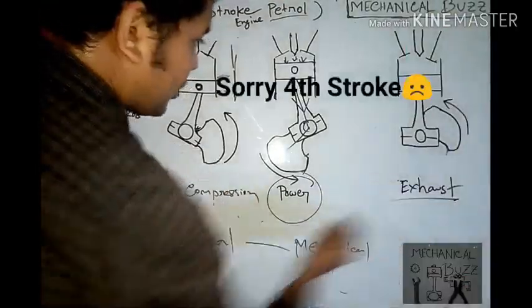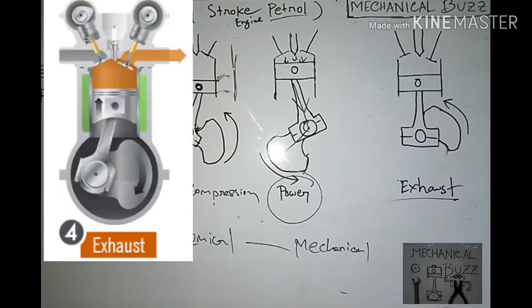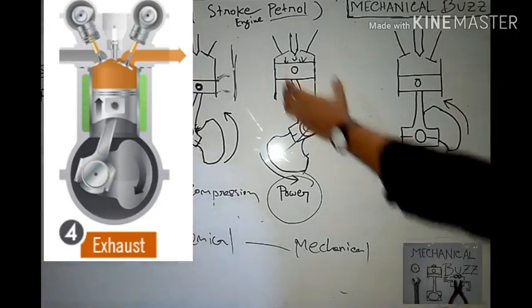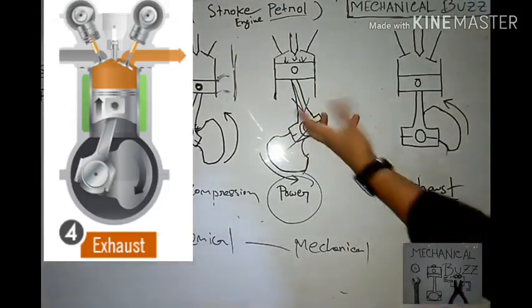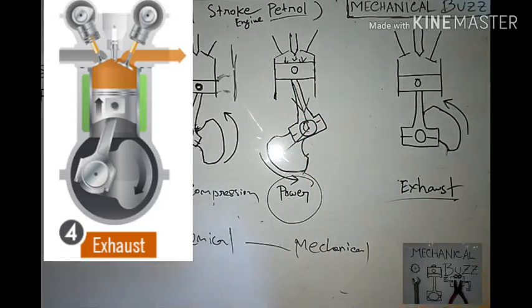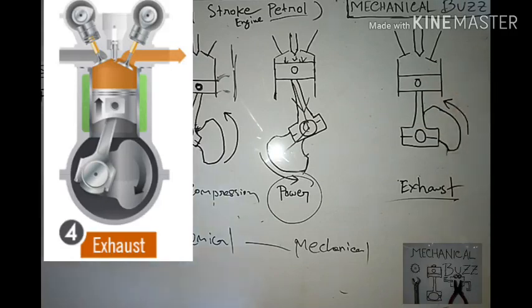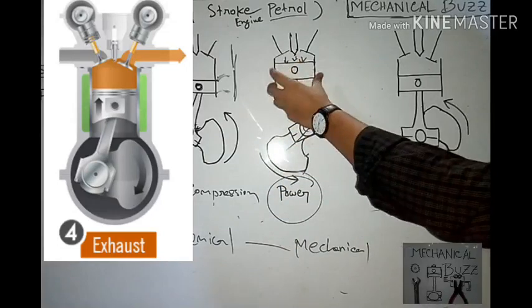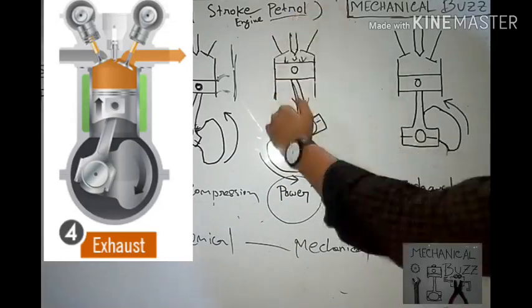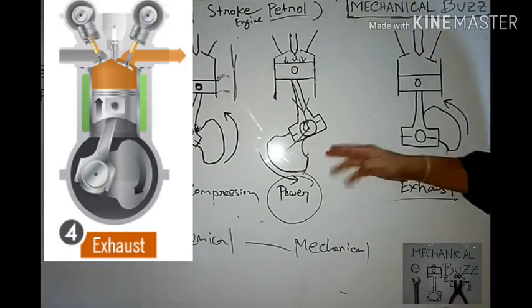Now the fourth stroke here is called the exhaust stroke. How does it actually work? After the explosion happens inside the cylinder, the air fuel mixture gets burned and smoke occurs inside the cylinder. So you have to get that smoke out of the engine cylinder. As you saw in the power stroke, when the piston gets the thrust of the explosion on its top, the piston comes down very fast, but it will not stop.